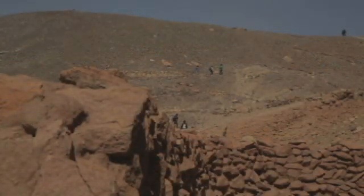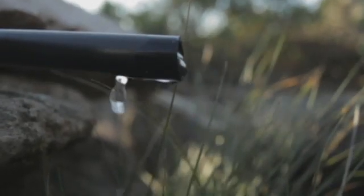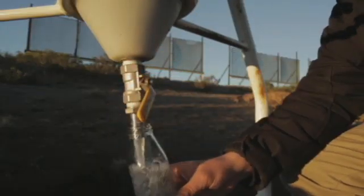But for the few people that live here, it is a constant problem. It has forced many Chileans to look into alternative water sources, both for drinking and for growing plants and crops.